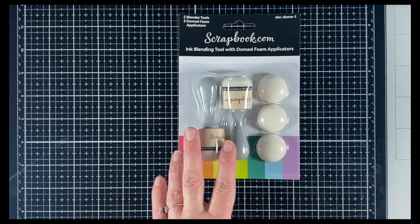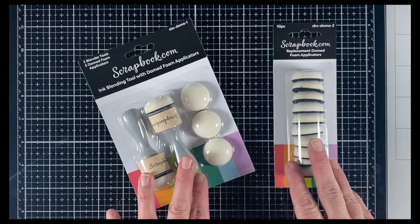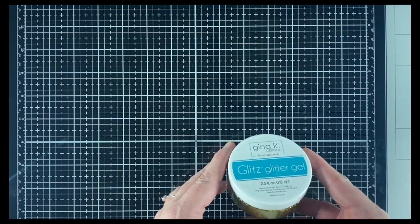The first thing that I purchased was the ink blending tool with domed foam applicators and then the replacement foams. This is scrapbook.com and I really couldn't wait to check those out. I've been reading a lot of good reviews on them.